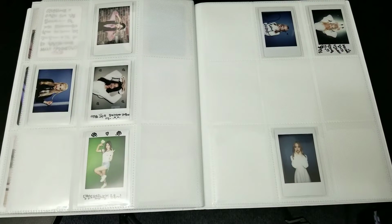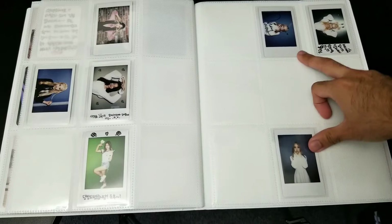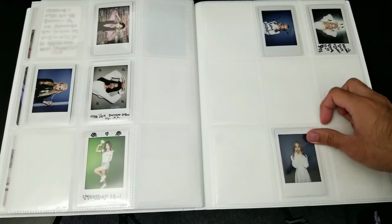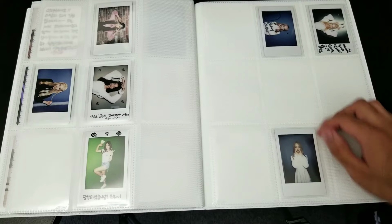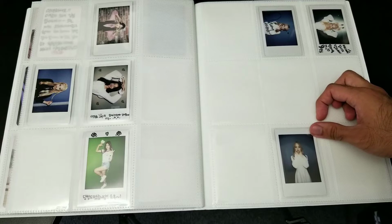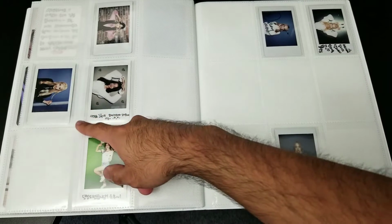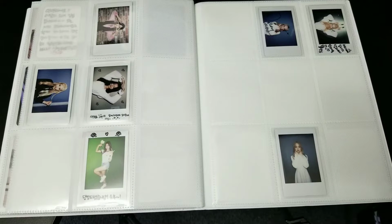And then we get into my Polaroids. I did manage to pick up a couple since the last one. So I did pick up VV's. These two I bought together. This one is signed, this one is unsigned. I was going to try and just mainly get this one, but I liked her pose on this one, so I picked up both. Kim Lip signed, Gensoul not signed, but I haven't really seen hers with a signature, so I figured I'd just get one rather than lose out on it.